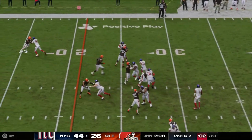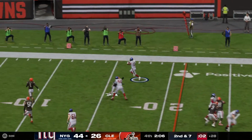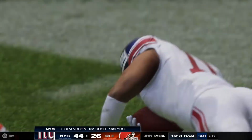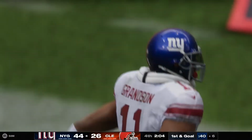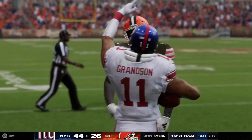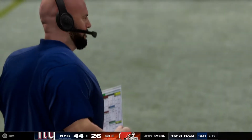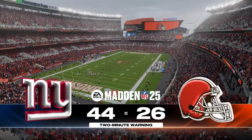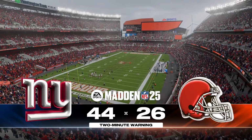Hands it off out of the gun. Fights through and now a crease. And down he goes, taking it inside the 10, just shy of the 5 at the 6. That's good for 22 and a first down at the 6-yard line. 2 minutes left to play in this football game here on EA Sports.